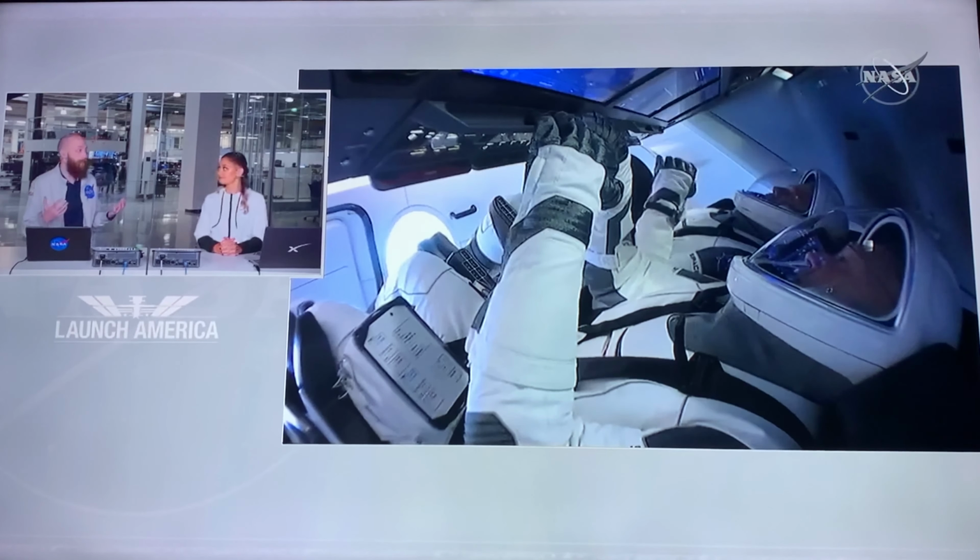Right. And it should be a very exciting test flight because it's pretty much like an actual mission. When Bob and Doug get on the station, they will be performing some research while they're up there, performing tests and doing some final things for this demonstration mission.